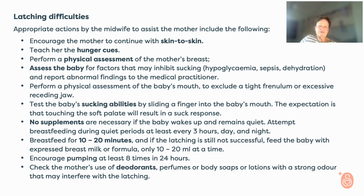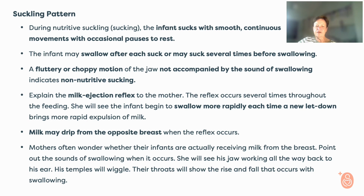And if the mother uses deodorants or perfumes with a strong odor, that might, so to speak, mask the smell of the breast milk, and that might make the baby not latch properly or interfere with the latching. Also, the baby might just not like the smell of the deodorant or the perfume.